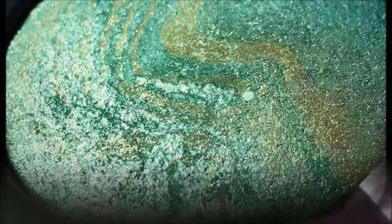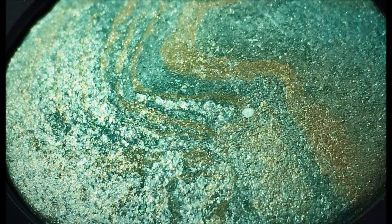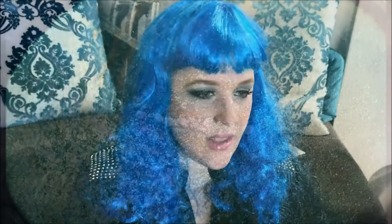It's a mix of maybe a minty green, a forest green, and then some sort of bronzy gold swirled throughout. So it's a little bit lighter when it applies on the eye, but you can build it up nicely or you can blend it out nicely. It's very smooth, very easy to work with.